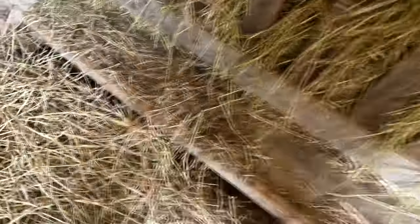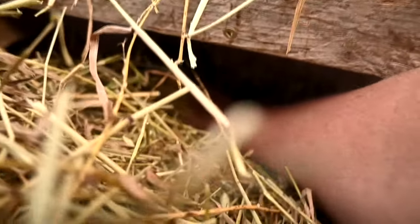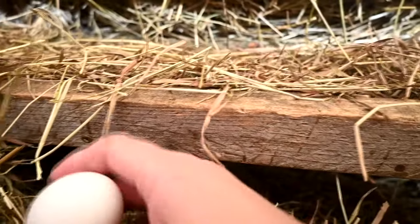Unfortunately, one of our chickens has built a nest in here. And I do not love putting my hands in here. Holy moly. I try and check every day. Clearly there are two chickens that lay their eggs in here.